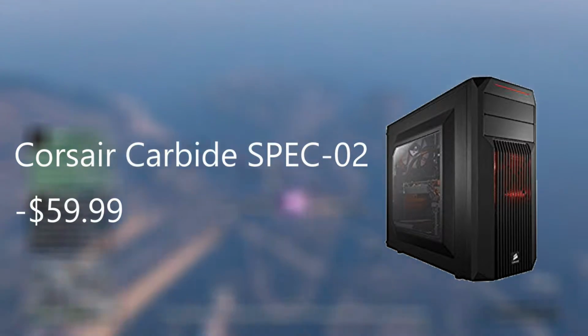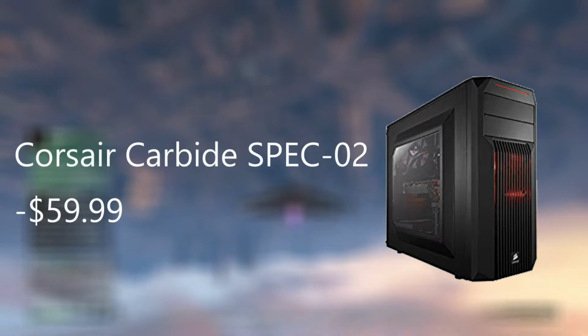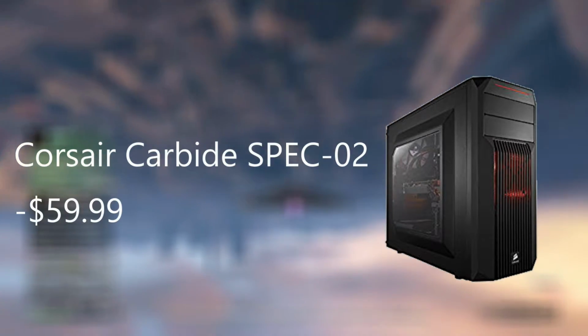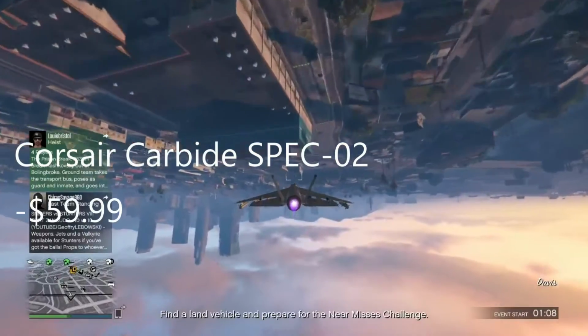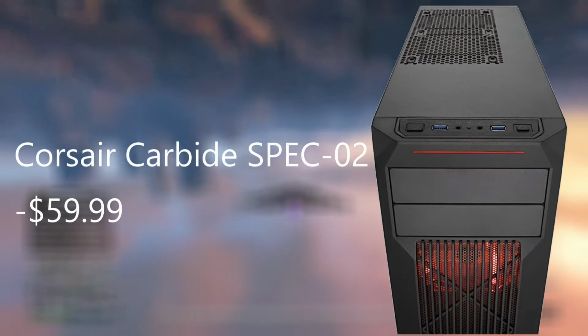For the case, I went with the Corsair Carbide Spec 02. Minimal looking case, has a clear side plate and a ton of I/O at the front and at the back as well. Looks minimal and always does the job. I always like Corsair cases, they're one of my favorite brands.